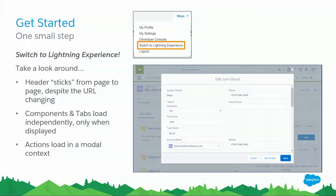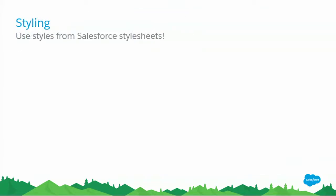Another pretty significant change is that actions, so things like editing, saving, creating records, all of those are in a modal context. As a Visualforce developer, that probably makes you a little bit scared because you know how that works in Visualforce. But in Lightning, that's all supported out of the box, and I'll show you an example of that in a second. So let's take each of these pieces of your Visualforce Apex development step by step.